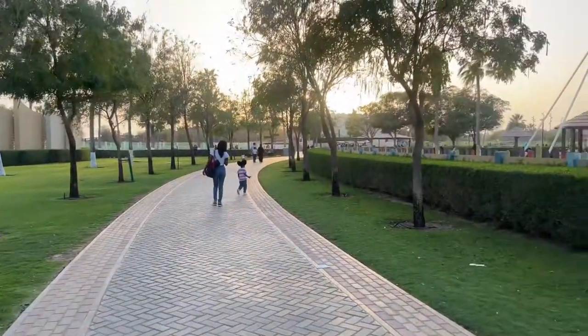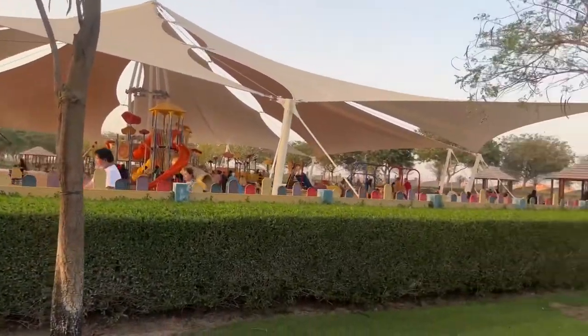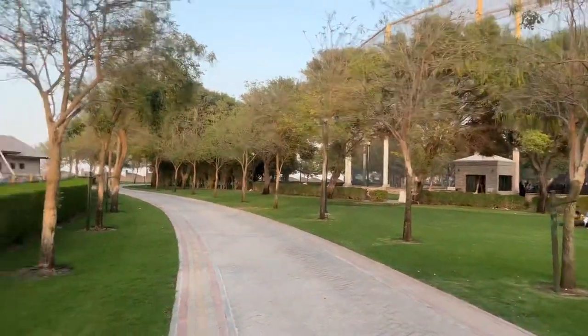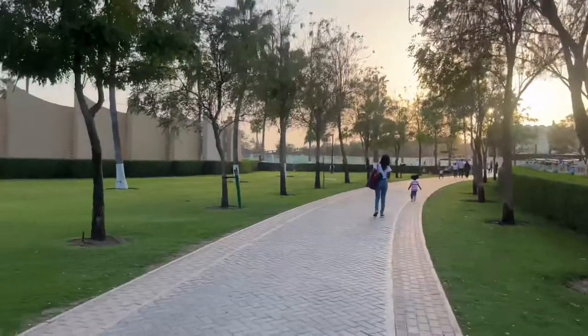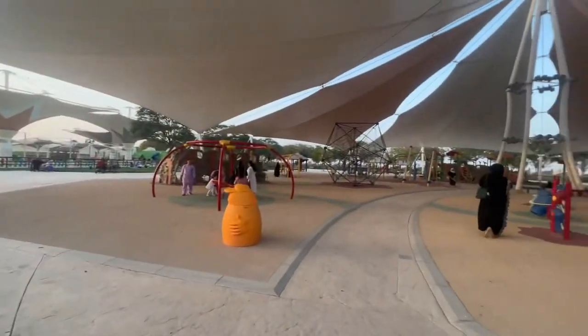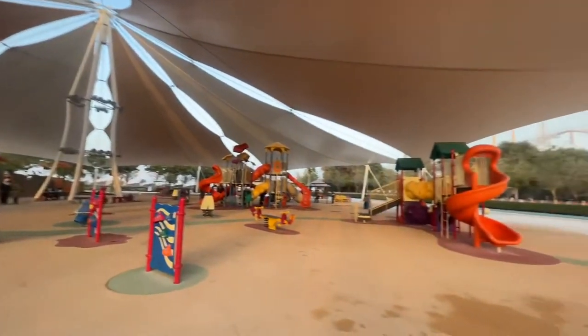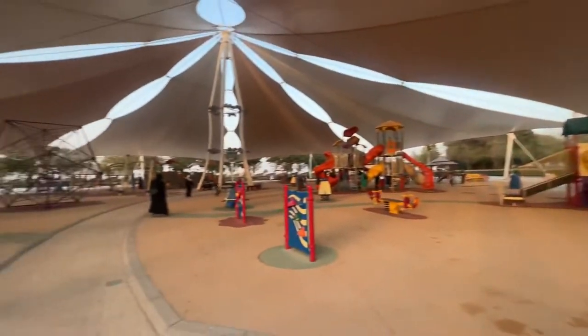So yeah, it's actually a nice place, and I loved everything about it. I hope to visit soon. So yeah, this is what it looks like. Basically, this is what it looks like.